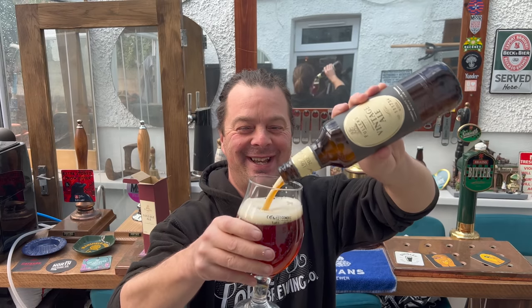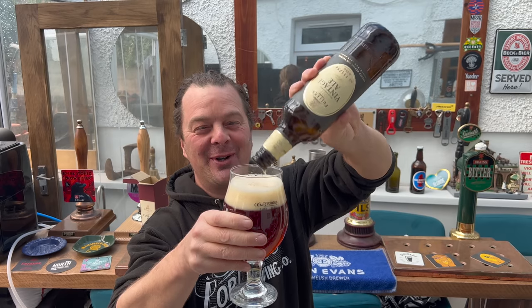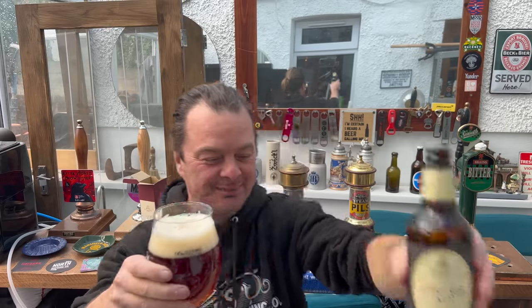Carbonation pushes the beer around the inside of the mouth. It's quite dry. Quite a dry kind of. And I mean, if you think of Asahi, their famous beer is Asahi Super Dry, isn't it? So, kind of ironic, really, that this beer is really dry.